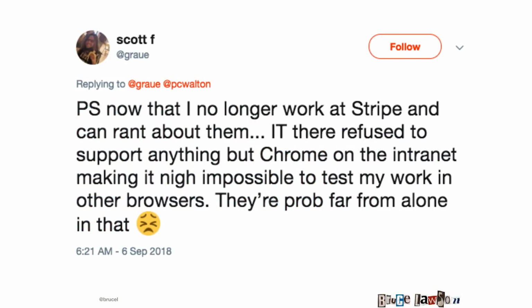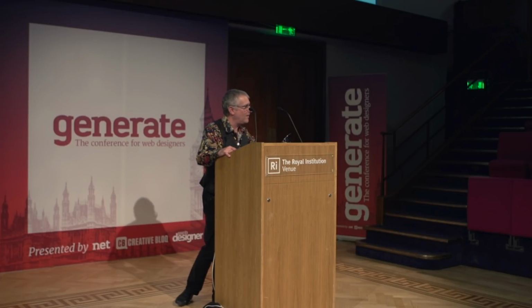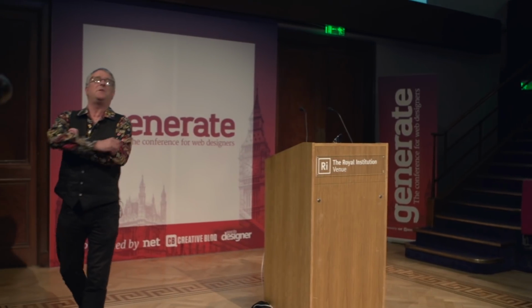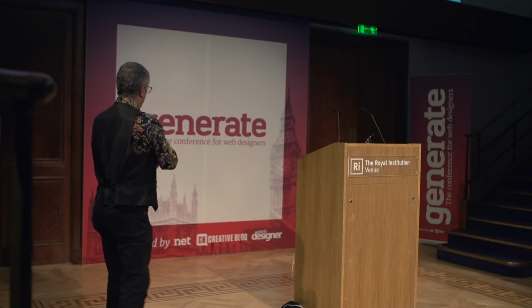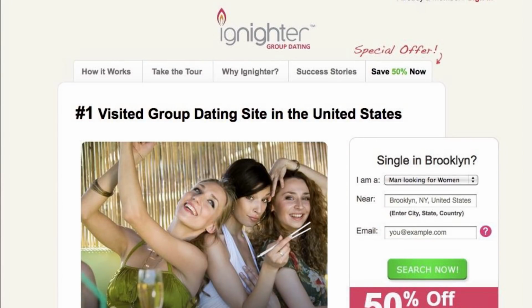Do not be these people. Not everybody runs Chrome. I know, right? Not everybody runs Chrome. Shocking. Stripe will not even allow their web developers to test on other browsers, locking out hundreds of millions of people. And you don't want to do that. You never know where your next customers will come from.